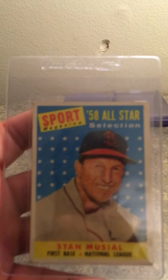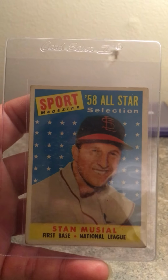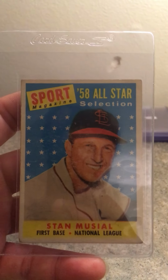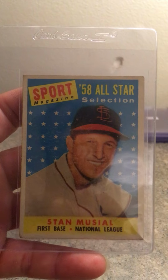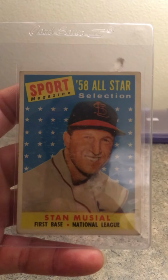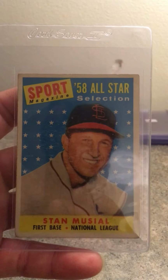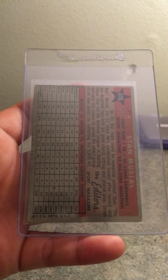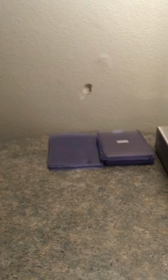Next we got 58 All-Star Stan the Man. Gotta love Stan the Man. And this isn't a fantastic card. It's got some serious issues with the corners. There's a nice ding across the top, and there's some snow on his face. But all this was part of the deal we were doing. And I was trying to get all the vintage baseball I could from him, so hooked up that one. Next we have 68 Topps Mantle.